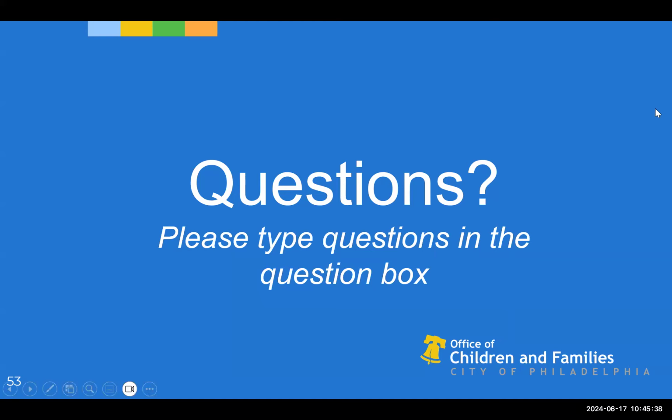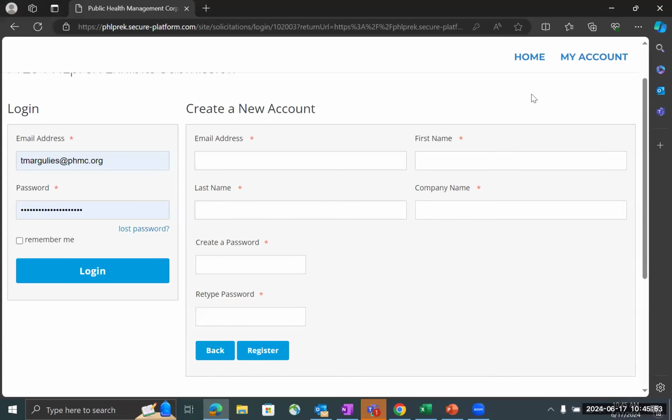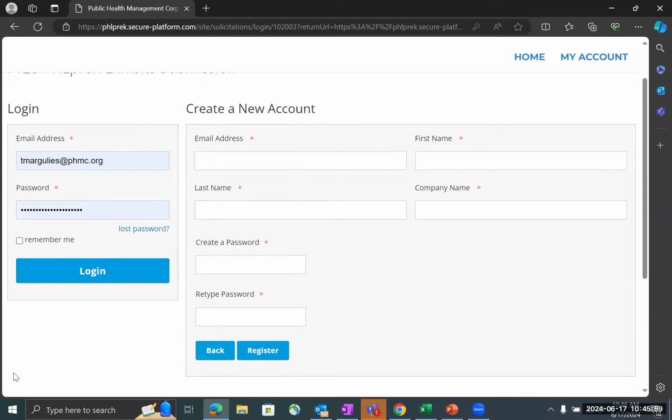Okay, now Theo is going to go over a quick view of the online submission form. Thanks, Carrie. Yes, so I will be going over the online submission form. When providers click on the link, it will take them here. If they are returning providers and they already have an account, they can log in. If they are new providers and they don't have an account, they can create one here.